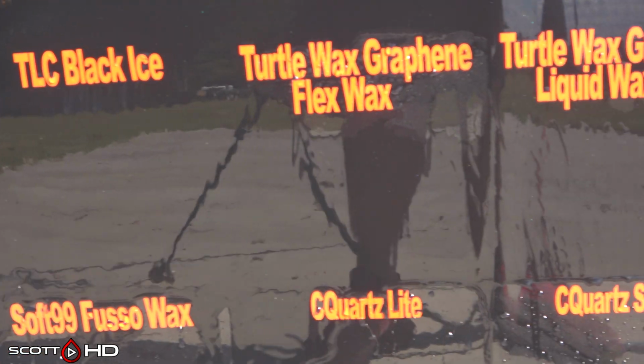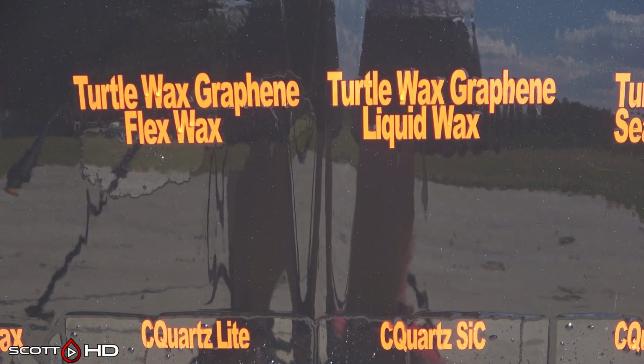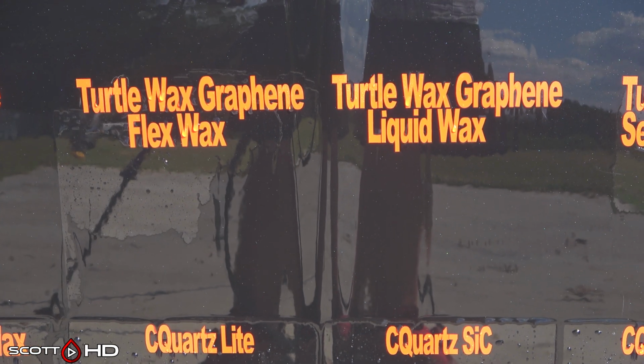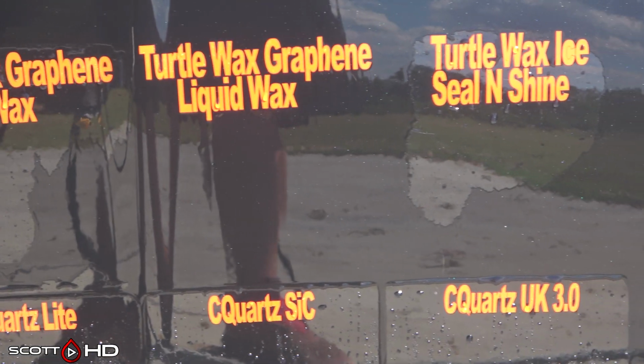Hydrosilex failed around the 6-month mark, as did TLC Black Ice, Turtle Wax, Flex Wax, and Max Wax. So Flex Wax, we're going to call that weak. Yep, we're definitely calling that one weak. And the Max Wax was failed at the 60-day mark.